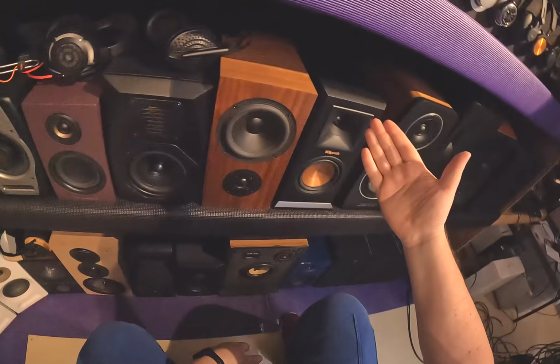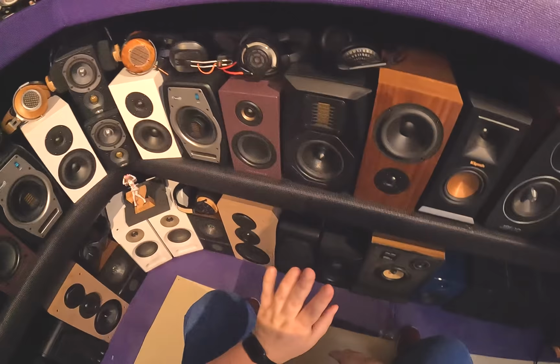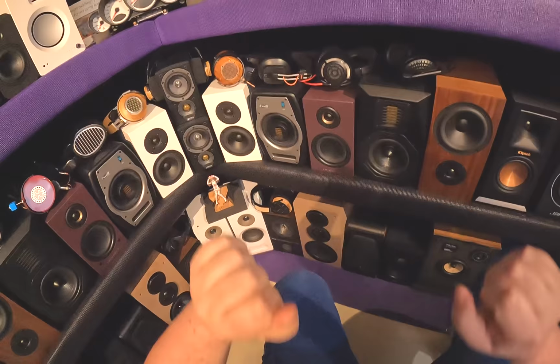I've taken these out more recently, so not that dusty. These came with the 200s. The 200s and the 300s showed up at the exact same time, and I paid for them. I paid half. He's like, you want me to loan them to you and I'll take them back? Or do you want me to give them to you and you pay half price?